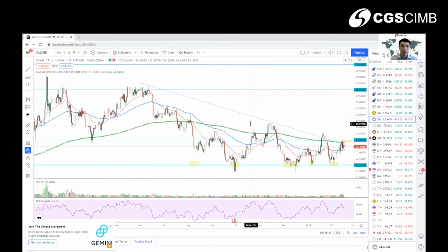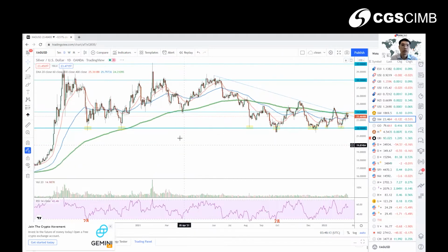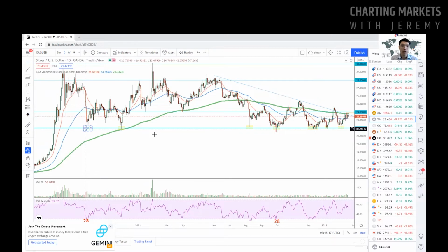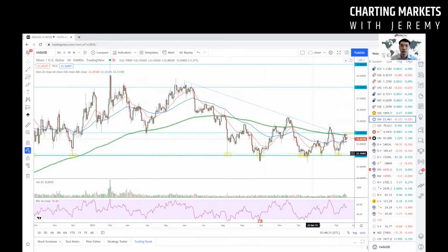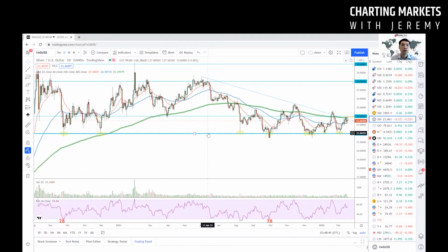On the daily time frame, just to highlight how significant this floor is for silver at $22, highlighted here in yellow are the bounces we have seen going all the way back to September of 2020, where silver bounced off this floor on multiple occasions. Even more recently, we saw a triple bounce of this floor over just the past 2 months. So all in, the market is still respecting $22 as the floor for this uptrend.